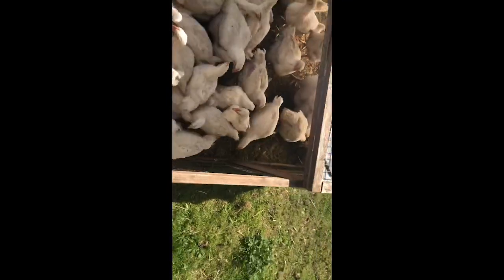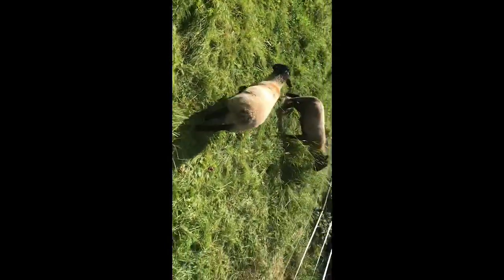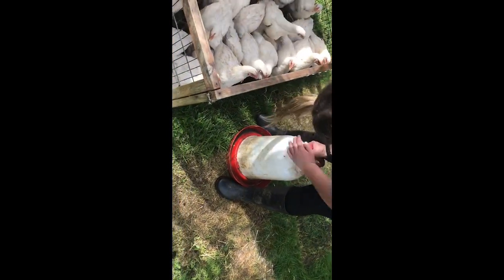So hopefully this will solve this chick problem. Let's go see the lambs. We've got plenty of grass now, plus we're going to punch some hay in. Yeah, just tip the growers' pellets into the feeder. Oh, new stuff. You alright, Ine? Plenty of grass for them now, look. Should last them a few days. No. Would you like me to do it? Yes.